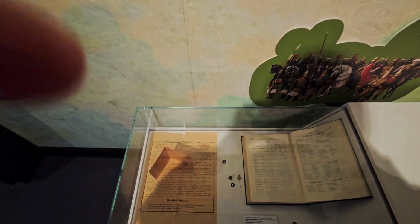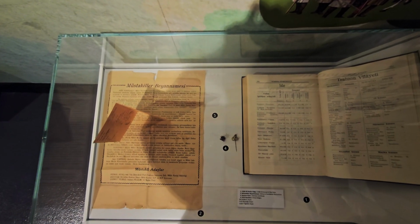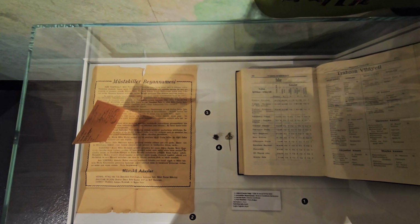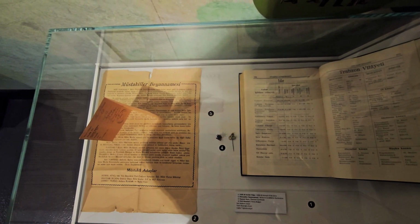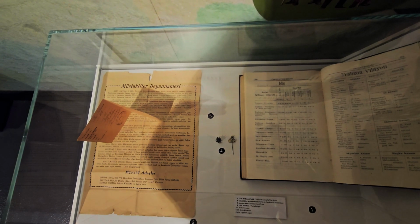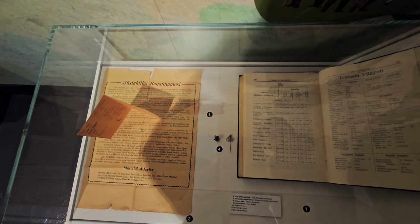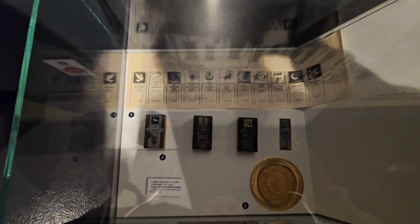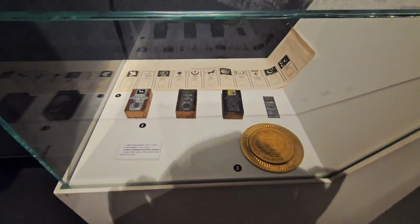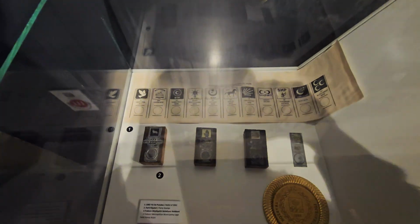This display case in the Trabzon City Museum offers a fascinating glimpse into the political and administrative history of the region. On the left, we see a declaration from independent candidates reflecting the political atmosphere of the time and the involvement of local figures in national politics. On the right, the old-style voting stamps are displayed, representing various political parties that participated in past elections.